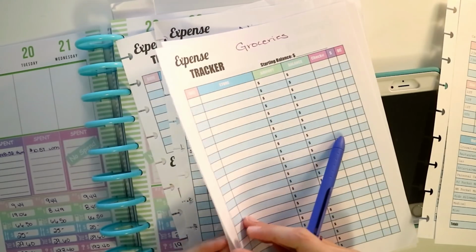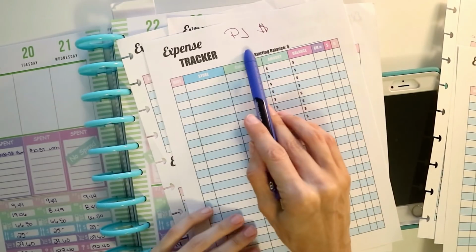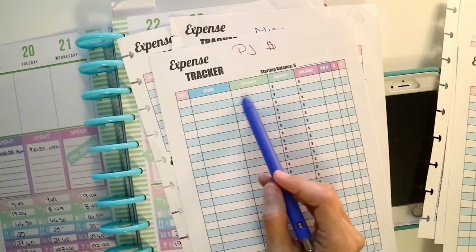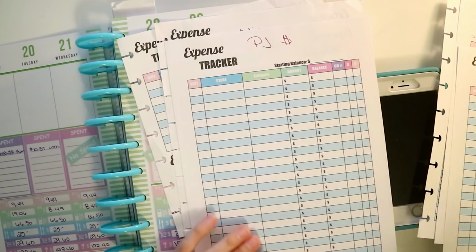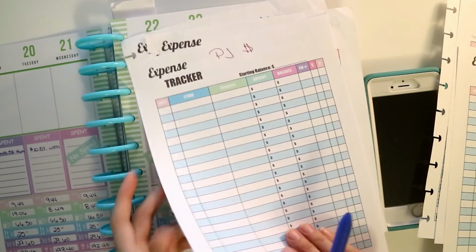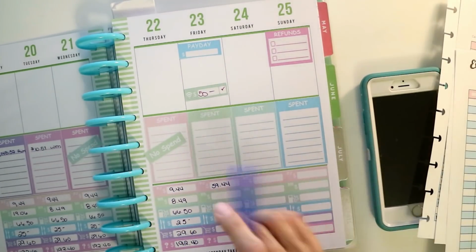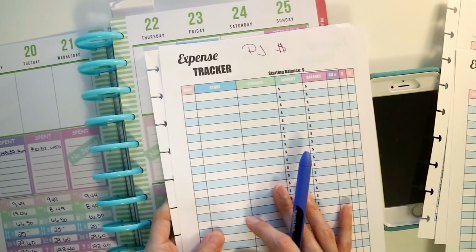The other expense tracker type is the one that is more general. This is for my spending money. So date, store, and then the category it comes from. I'd put like Michael's, and then I can either put planner supplies or specifically what I bought there, and then the amount and the balance and how I paid. So that's how I separate that stuff out. If I go to, say, Walmart and I buy bananas and pens for myself, I would just put the total for Walmart here, and then I'd split them up on the actual expense trackers. And I do this on a daily basis.